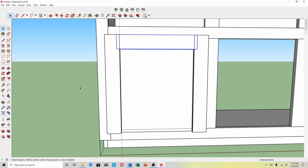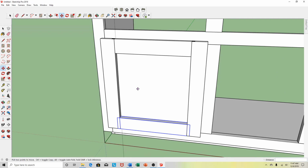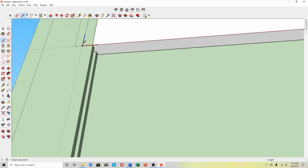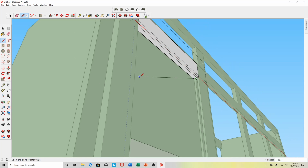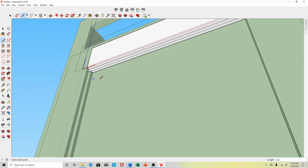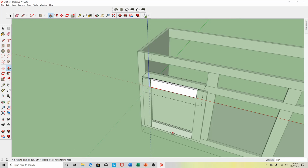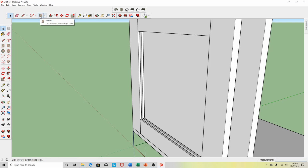There is a lot of benefit of component. I'm going to explain to you from a different video what is component. And this one you need to flip along blue. One thing I forgot is to make a groove here, so double click it and then use your pen tool, and push pull this one 0.5. The other one happens automatically because this is a component. This is the benefit of component: it automatically does the same thing, copied to every single one.